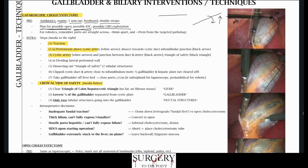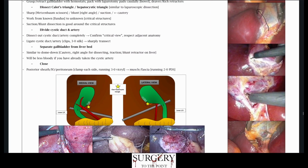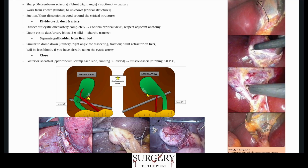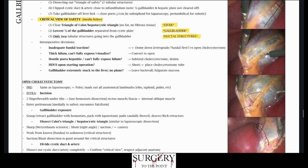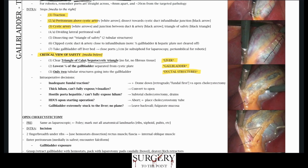And what is the critical view of safety? How I like to summarize this and to keep this memorized in my head is that you should be considering the liver, the gallbladder, and the ductal structures. Here's a representation of the critical view of safety. Number one, you have two and only two tubular structures going into the gallbladder. Number two, you have the bottom third of the gallbladder dissected out, clear of all fibrofatty tissue. And number three, you have the hepatocystic triangle dissected out, meaning your liver, hepato, cystic gallbladder, and then also the cystic artery. You can also call the hepatocystic triangle the triangle of Callot.